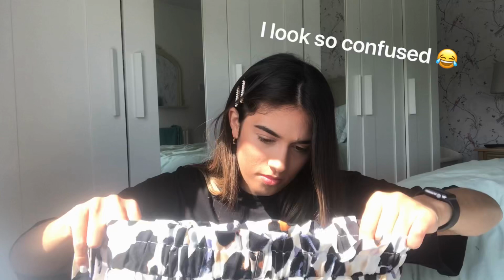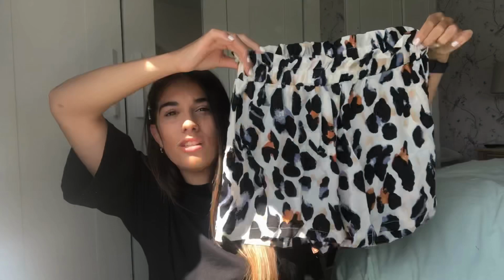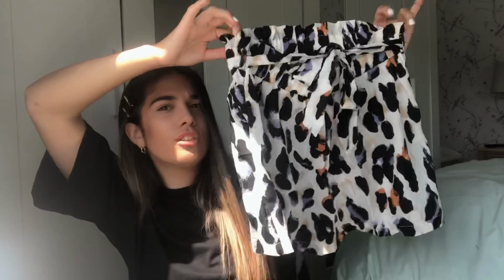Okay, so the next thing I've got, I'm pretty sure, is a co-ord. Why am I so confused about a pair of shorts? Right, okay. So I've got these shorts, which do come with this belt to tie around. So let me just tie them around. Okay, right, so I've tied the belt around. So I've got these shorts, and then the top to go with it is this top here. So it's a co-ord.